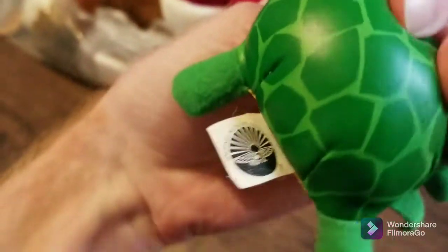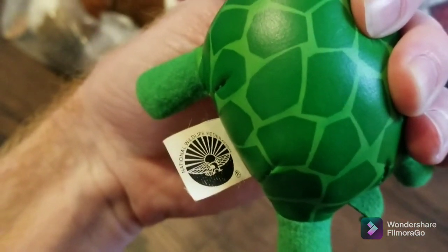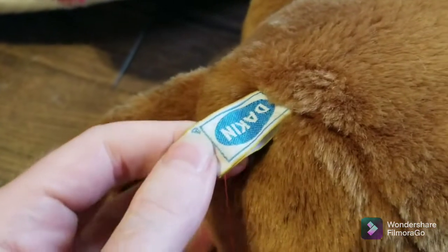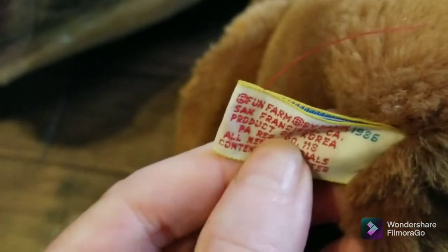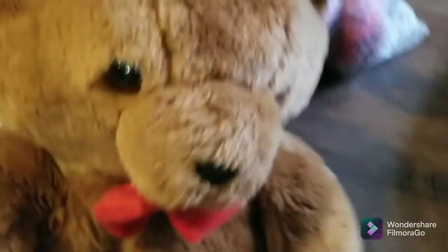This looks like National Wildlife Refuge. First I thought that was going to be the New Orleans Pelicans, it's kind of their symbol, but it looks like it's a little turtle. Some of this will just go to garage sale stuff, or might just get redonated if it's not worth it, because I only bought it for a couple things. This one is from 1986, so who knows? It might have some value to it.